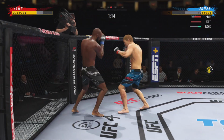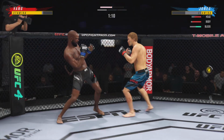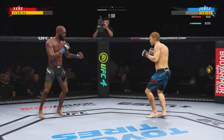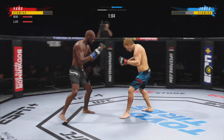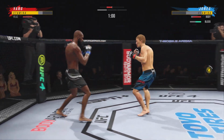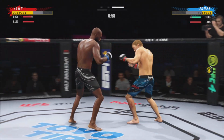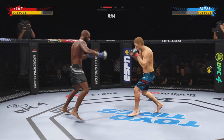Nice strike. Oh, combination lands, and it seemed like almost every strike found the target. He's so accurate. When he decides to attack, it is a sight to behold. Well, it's one thing to have length, it's another thing to use it, and he does it as well as anyone. Nice kick there by Jones. He's been working hard defensively. Kick block there.